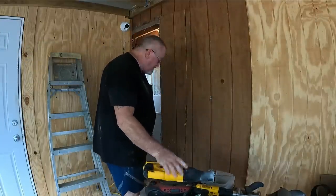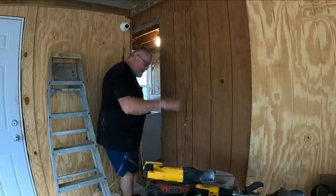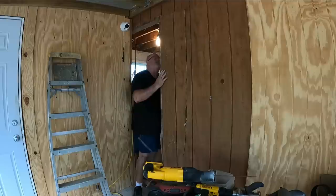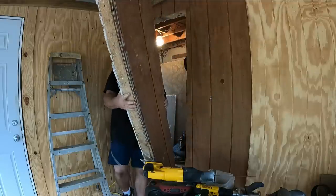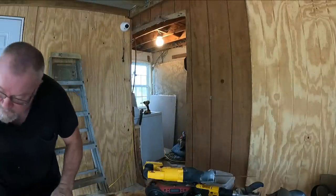These blades are $6 a piece. Chinese made crap. We need to get out of China 100% and do our own stuff again. So aggravating, to pay that money. And there we are. A whole wall of mess. Yeah, a little bit of mess.